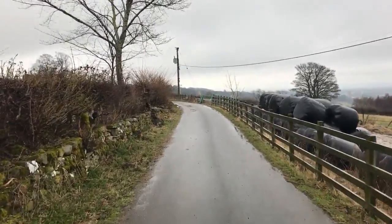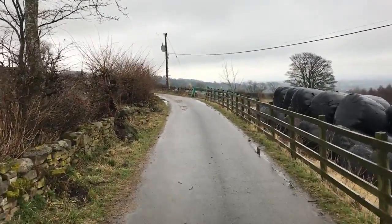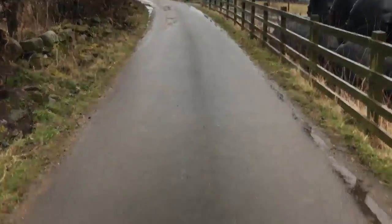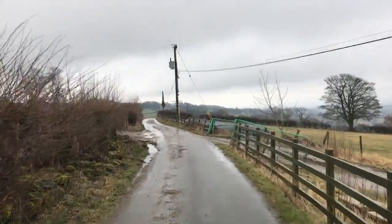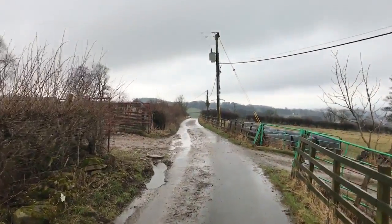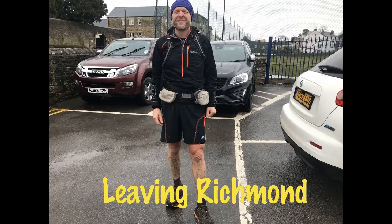So I'd say this section from Reeth to Richmond has been probably some of the easiest ground. My feet are still pretty muddy, so there are sections where it's still muddy, but there's lots of runnable bits, and it just seemed a lot easier than some of the other sections yesterday.